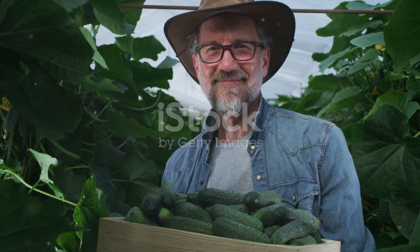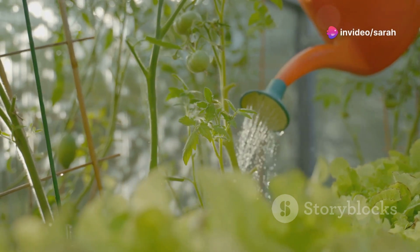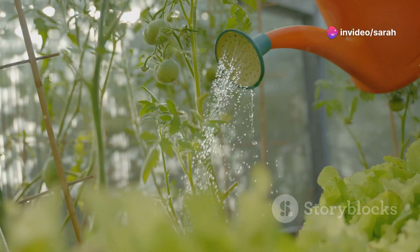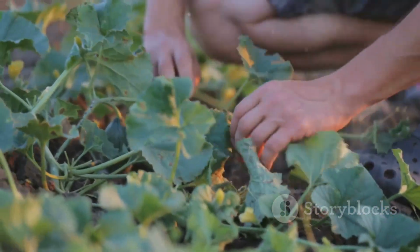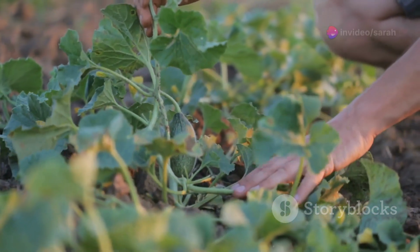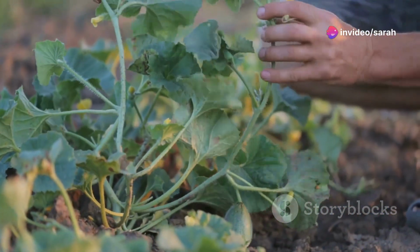Congratulations on joining the wonderful world of cucumber gardening. With a little care and attention, you'll be enjoying bountiful harvests of fresh, delicious cucumbers in no time. Remember to choose the right cucumber varieties for your garden and provide them with plenty of sunshine, water, and nutrients. Keep an eye out for pests and diseases, and don't forget to harvest your cucumbers regularly.